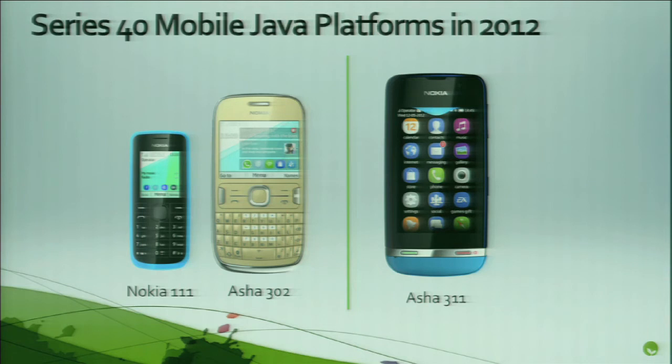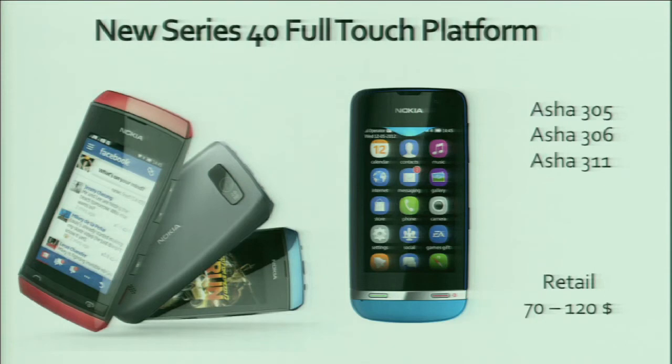And at this side we have this full touch Asha 311, which is the fastest mobile Java device released up to date from Nokia, and I mean in the Series 40. And there are at least 5 new devices today, and 3 of them are already in consumer hands, and people are trying and using them right now.